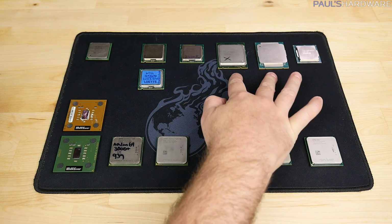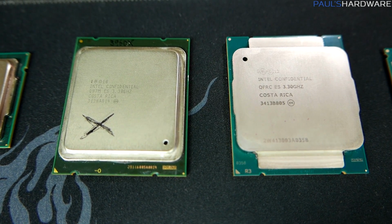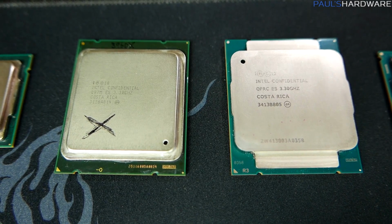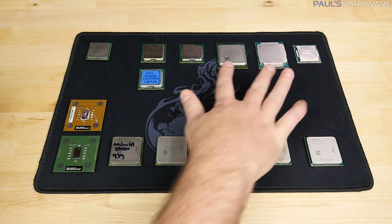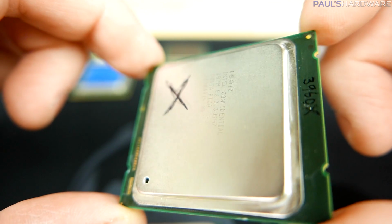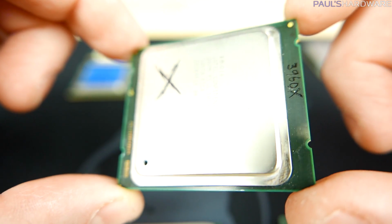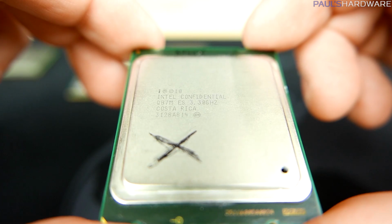Beyond that, of course, you have these bigger CPUs on the top right, and that's Intel's Enthusiast line. So starting with the Extreme Edition, I think Intel kind of got the idea, hey, we should make a separate series for the people who are really into this kind of stuff. So they made the Enthusiast platform. What I do have here is this i7-3960X. This launched in 2011, and it went with socket 2011 and X79 chipset motherboards.